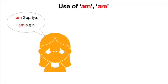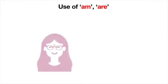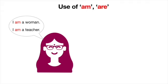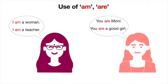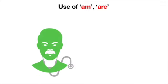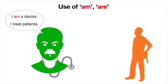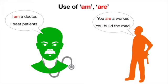I am Supriya. I am a girl. Yes, you are Supriya. You are a girl. I am a woman. I am a teacher. You are Moni. You are a good girl. I am a doctor. I treat patients. You are a worker. You build the road.